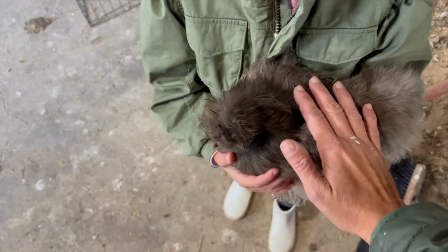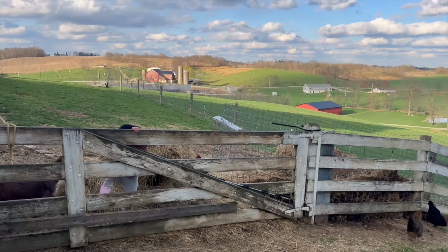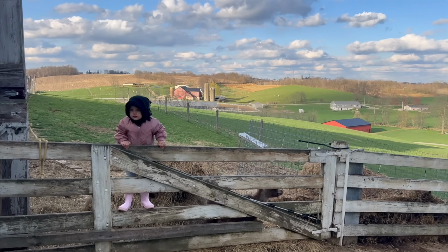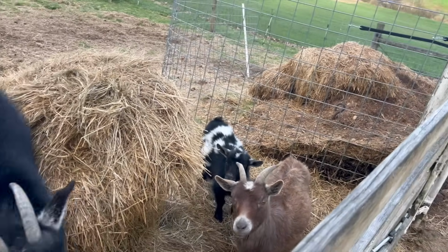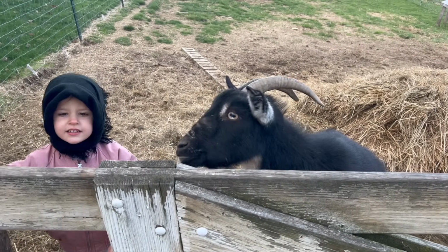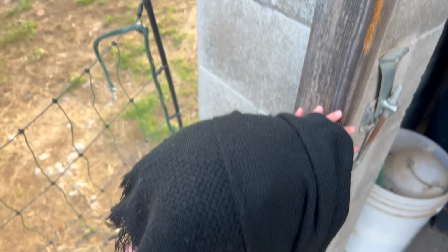Mom, do you want to let the chickens out here? Only wild chickens can. So if the chickens get out of there, they'll be able to get out here, and Lionel doesn't want that. Oh, he's trying to get out. I want to get in. You want to go inside to Grandma?